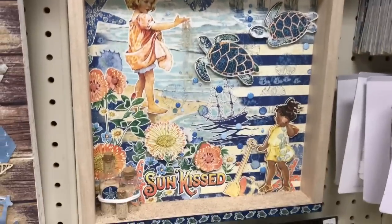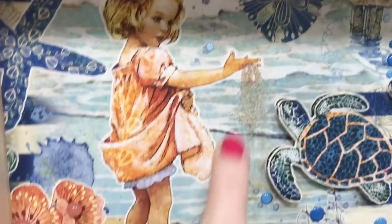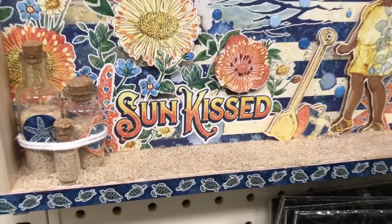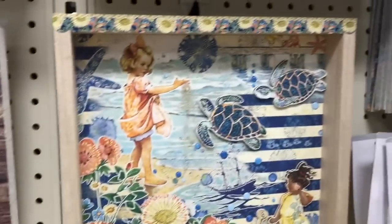So it's like a shadow box, and I love that they have little setups here to show you what you can make with the paper collections other than just a journal or something like that. Look how cute, the little girl is actually throwing down some real sand. And then there's sand down here. This would be so cute even if you wanted to add a picture and make it kind of a scrapbook layout, but have it as decor. That would be so cute.